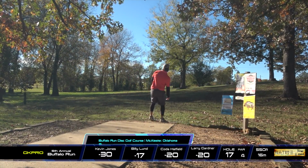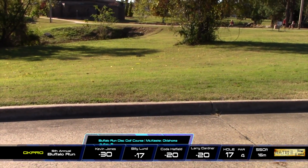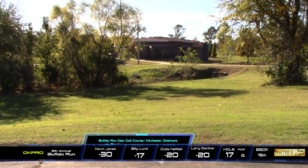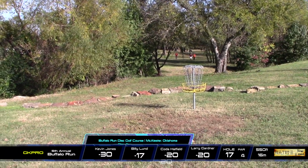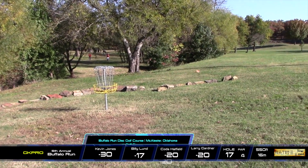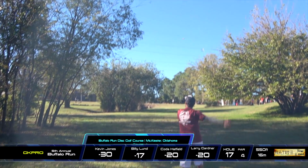Billy's going with the hyzer route. Going over this OB. And it skips right up there. That's in a fantastic spot. Yeah. Wide open hyzer shot to the basket from there. Really good spot. And as you can see, LG is just in an awful spot. Yeah. With a pretty good out. I mean, he's forehand roller out, and yeah. He'll be left with about 50 feet there.